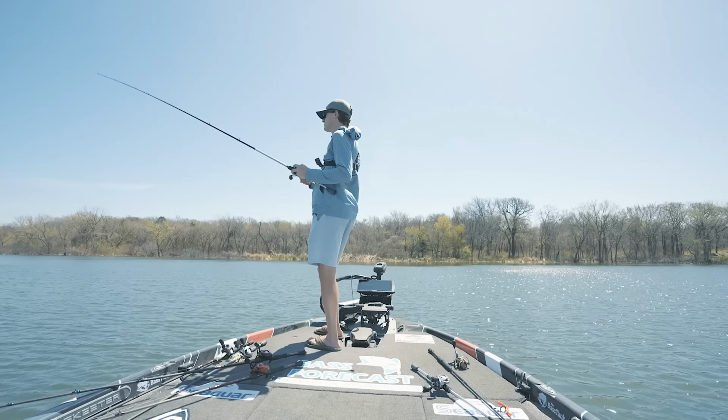Following this tip and understanding why the bass are there in the springtime will help you increase your catch rate dramatically. And so with that said, I say we hop on the water and show you guys some fish catches doing exactly what I was talking about in this video, and that is fishing shallow. Let's get out there.